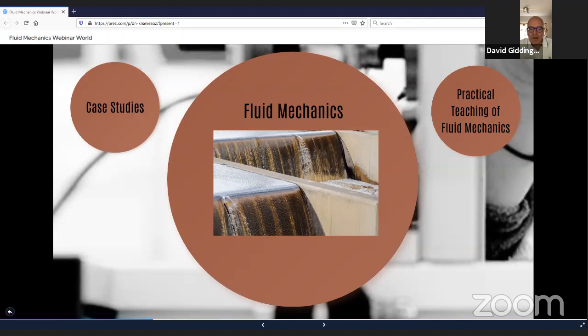So I'll just start with, what are we here for? Well, fluid mechanics. What is fluid mechanics, everybody? When I get asked that in my capacity, it's really the study of the way a fluid behaves. That can be a liquid, and it can actually be a gas as well, both at rest and in motion.